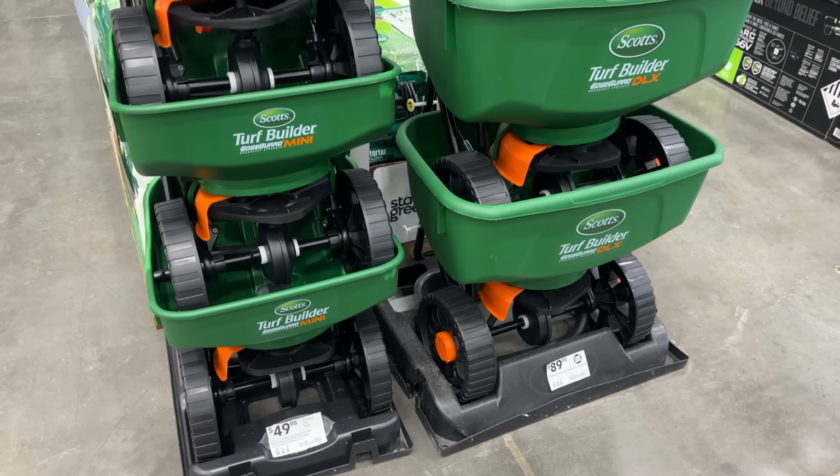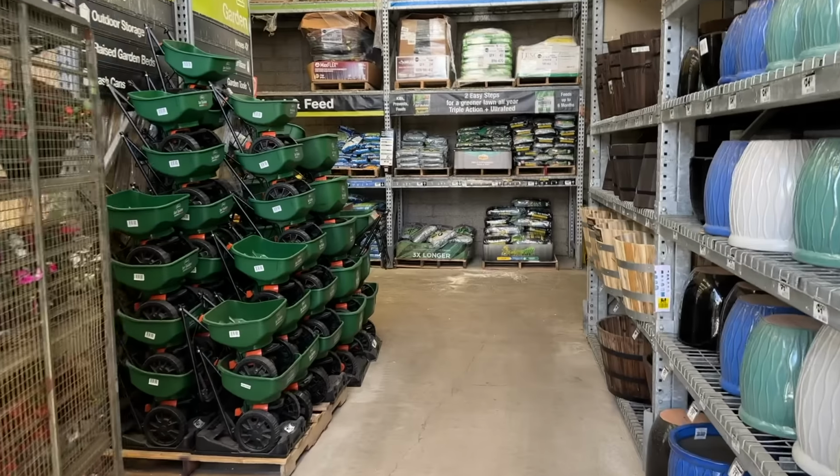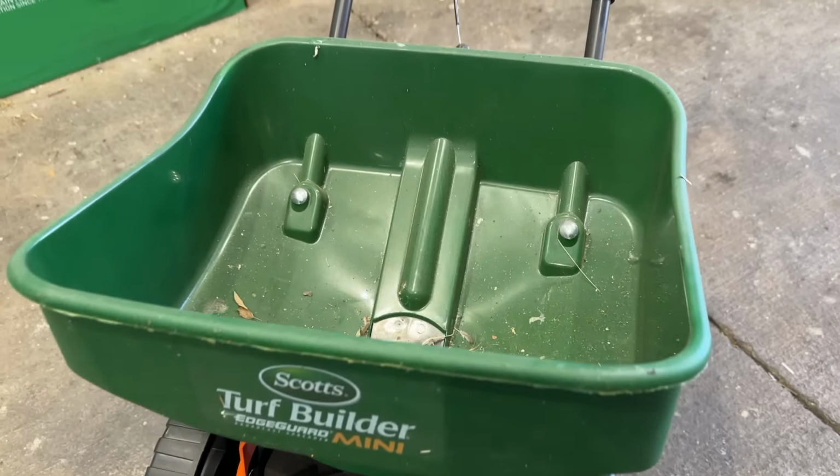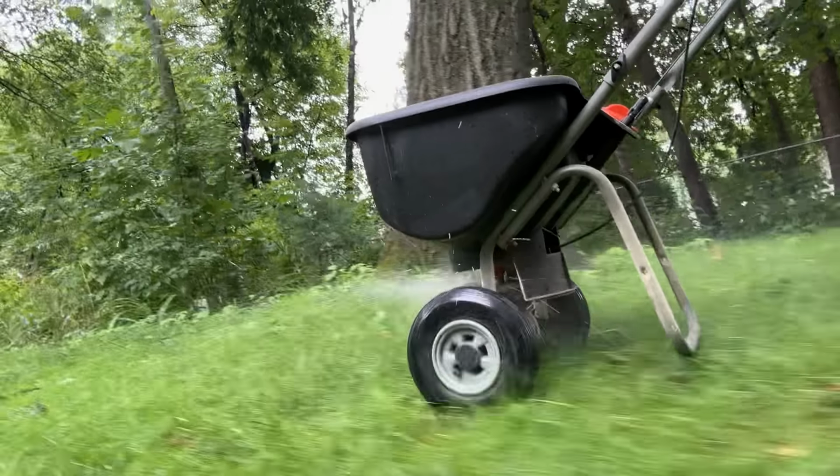I got to start with the spreaders because not only are they probably one of the most common Scott's products found in every big box store across America, they also happen to be the biggest offender in the rip-off category. These things are complete trash.